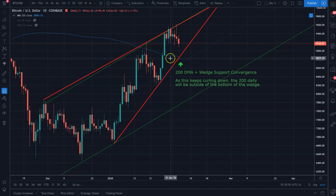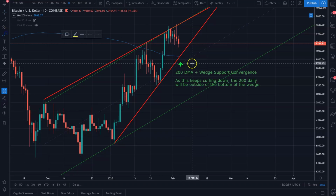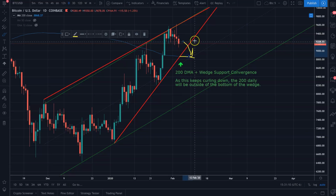The 200-day moving average right now is sitting right at the bottom of the wedge, but it's curving down, and even if price moves up, it's going to take a while to curve back up. So this is going to keep moving down for at least a few days, which means that if we test it, say 3 or 4 days from now, or 5 days from now, or a week or 2 weeks from now, it's going to mean that we broke out of the bottom of this wedge.